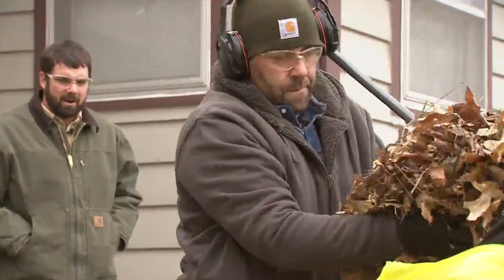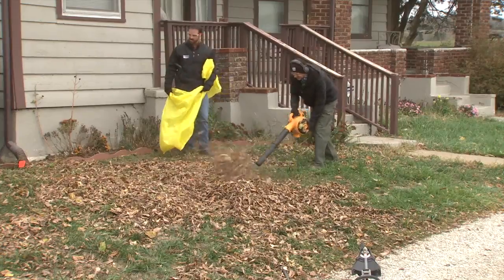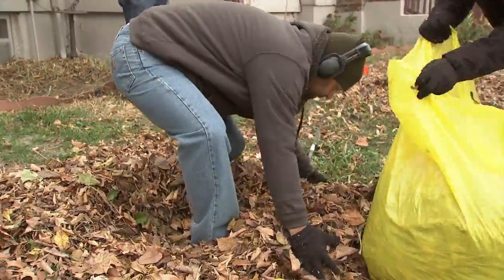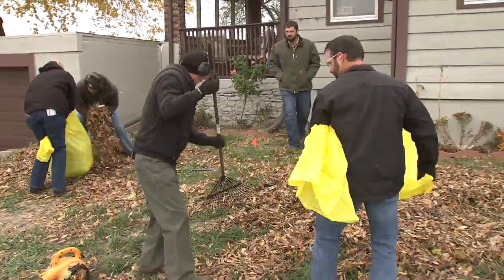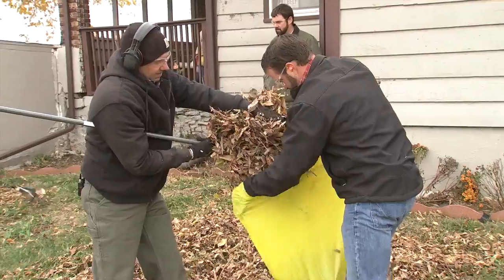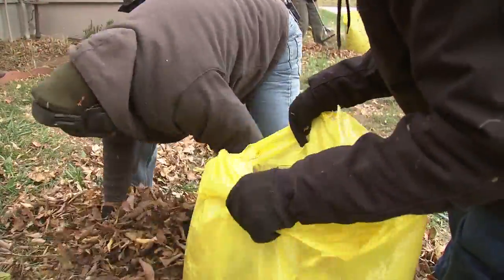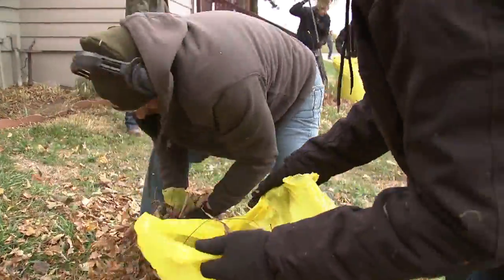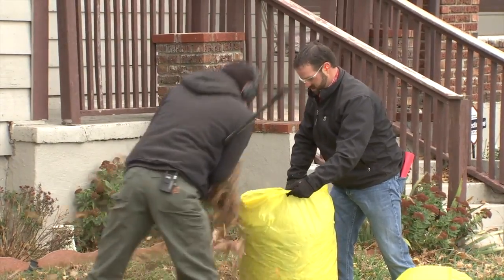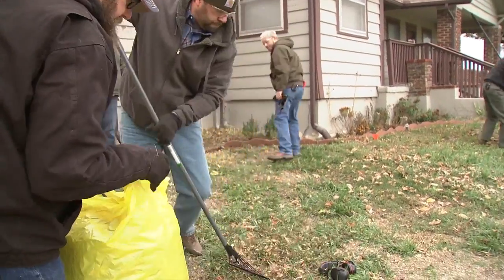Brad's sticking with that leaf blower. Eric's just using the rake. Yeah, that's working good. Trying to blow them all into one pile. Both guys gathering and stuffing into the bags. I always knew Hank would end up holding the bag. This thing don't stay open good. There you go. That's a good rhythm. I think we might be able to get them all in this bag. It's hard to rake on a windy day. It is. Just about got it. Eric, just this pile right here.